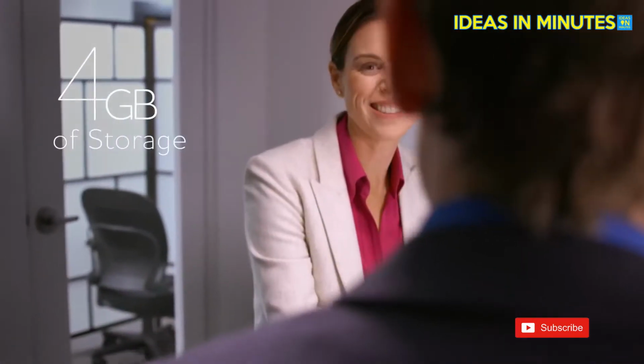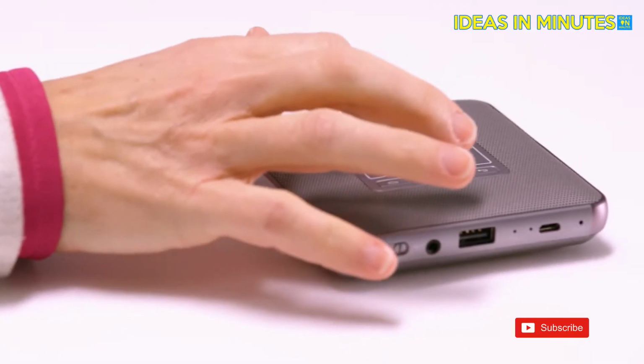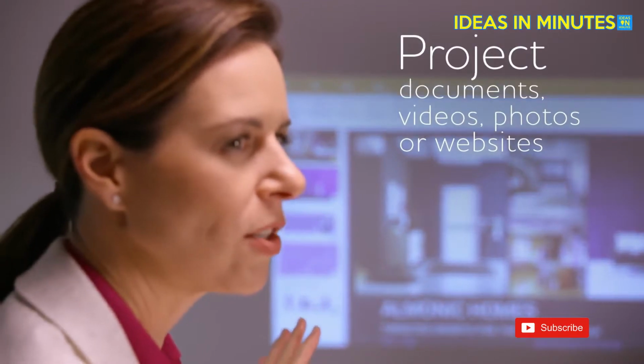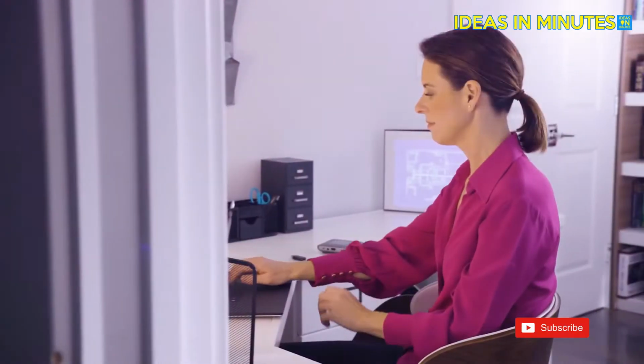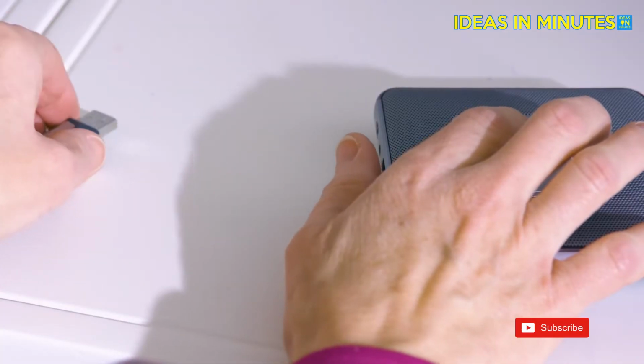The 4 GB internal memory lets you load up your projector with images, videos, presentations, and more, so you can present without a computer. Or you can use the USB port to easily access content from an external drive.